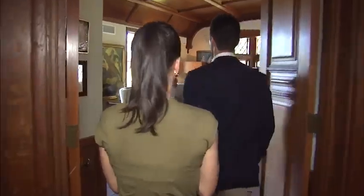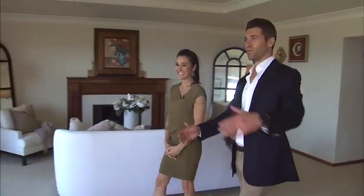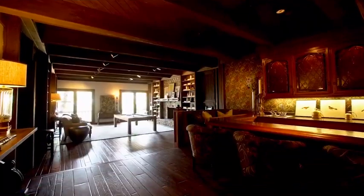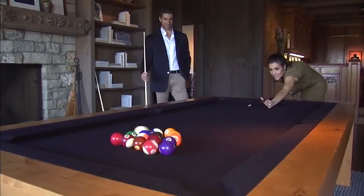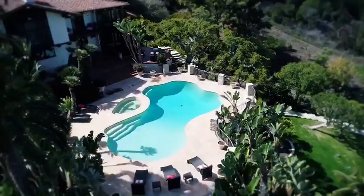Oh, with a grand piano, and grandiose views. Wake up, roll over into the ocean. Look at that, literally. Downstairs, sort of like a man cave, a bar and billiards. Nice. Clearly, I'd do better at this pool, which brings us to the great outdoors.